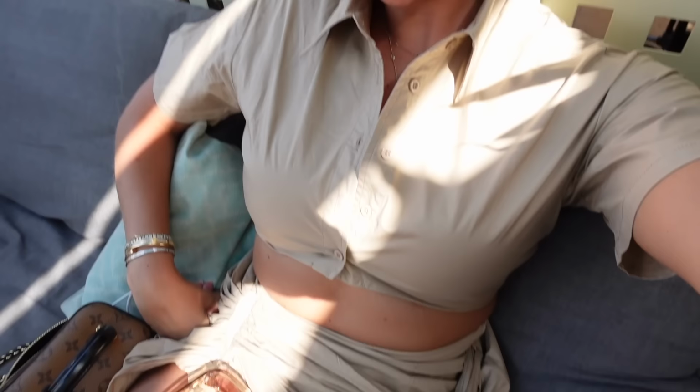Got some really cute little set on from Mars the Label and my Barcelona sunglasses. I wear these all the time. This is such a good purchase that we did. Yeah, and you got them really quick. Yeah, they were a meant-to-be pair. I think if I ever lose these, I'd be so sad. So yeah, we're just gonna go now to Palma and chill out.